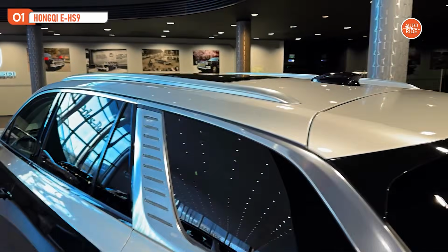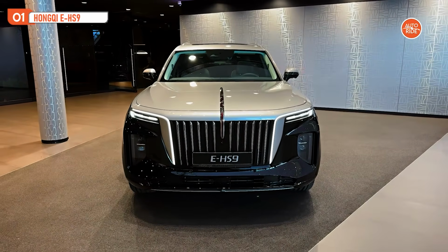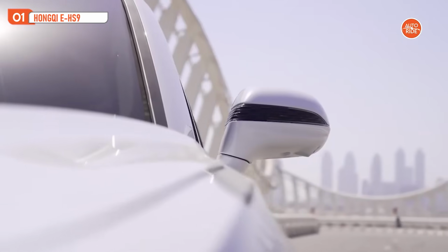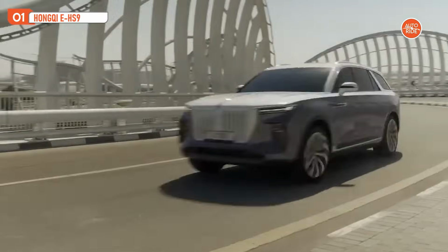Not yet available in the United States, and probably won't be anytime soon due to 27.5% tariff on Chinese vehicles, EPA regulations, and political tensions. Canada, same situation. Australia, no official plans. South America, not yet. Africa, limited markets.